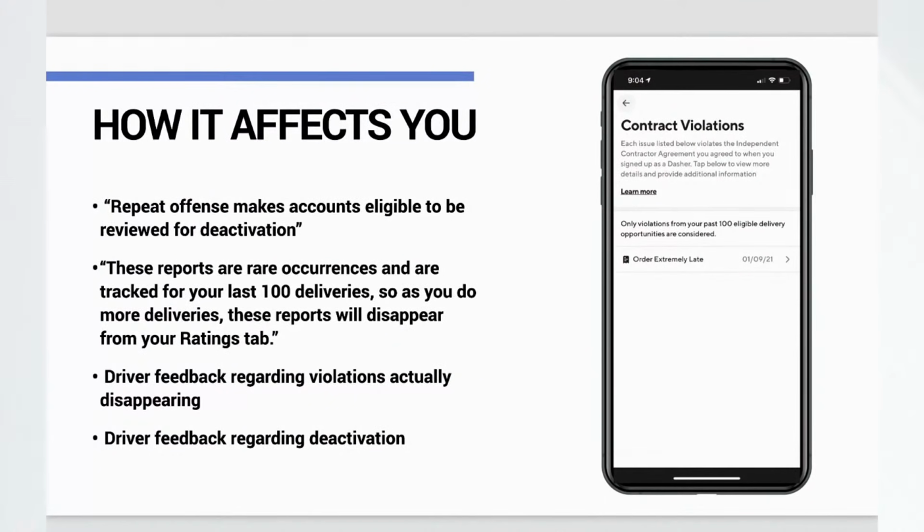There's really some things we need to consider here. So let's talk about how this affects you. So again, a screenshot from my Dasher app here. And we can see at the top, repeat offenses make your account eligible to be reviewed for deactivation.